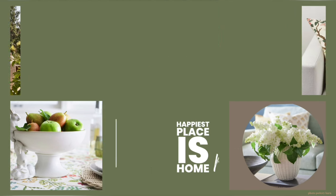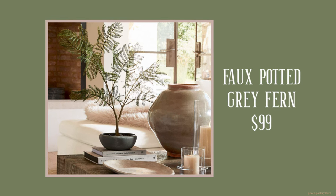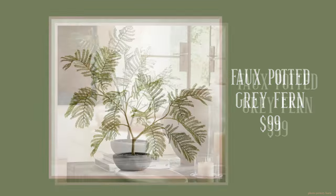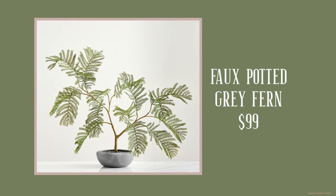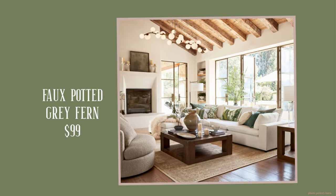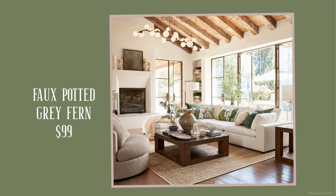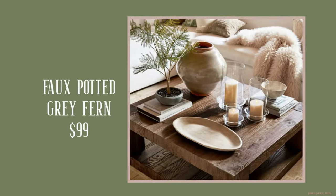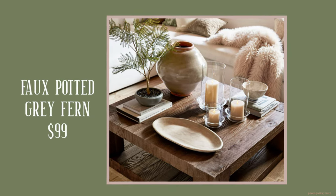Let's begin. I'm really excited about this one. It's the faux potted gray fern. Now, we say gray because that's referring to the pot. And this has that wonderful branched out effect, and it can change the overall view of a room. If there are too many clean lines, circles, identical shapes, this kind of literally branches out and gives you a softer edge. And the pot is very striking in person.